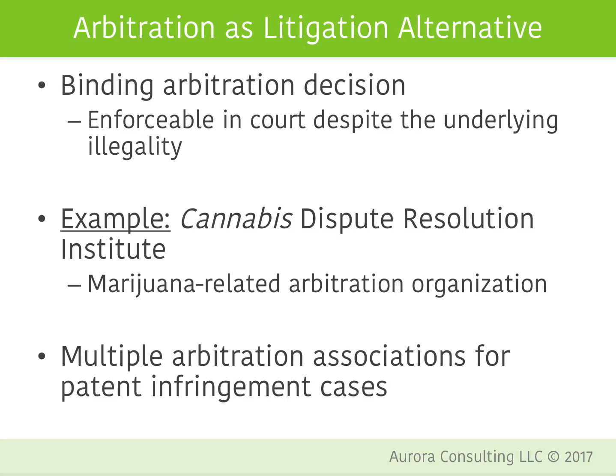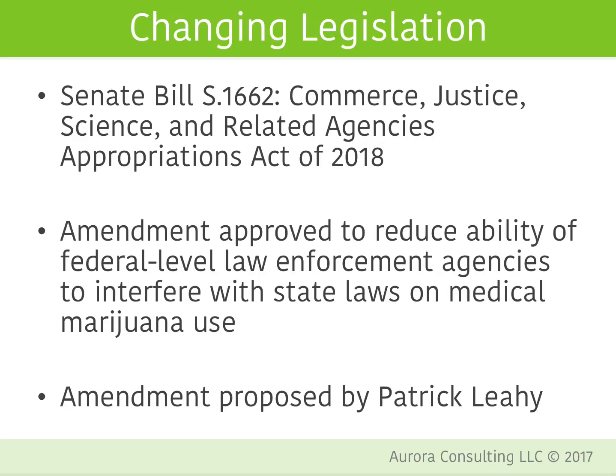But not all hope is lost. There's always some movement in the Senate for changing legislation, at least related to federal and state laws. Under the Senate bill, the Commerce, Justice, Science, and Related Agencies Appropriations Act of 2018, there was an amendment proposed by Patrick Leahy. Many of you may remember him, as he was also part of the America Invents Act, which radically changed the patent laws in this country in 2011 and 2012.